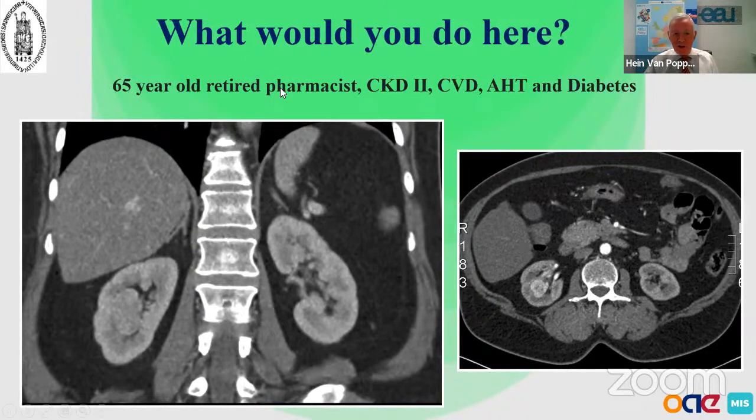But if this is the same pharmacist who has chronic kidney disease, grade 2 or more, who has cardiovascular disease, who has untreated arterial hypertension, who has diabetes, he should absolutely have conservative treatment. Will this be done with ablation therapy? Probably. This will necessitate a more complex nephron-sparing surgery because this is an imperative indication.